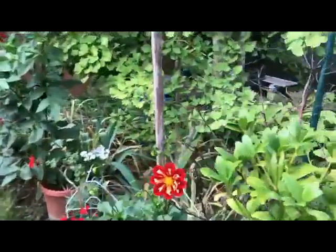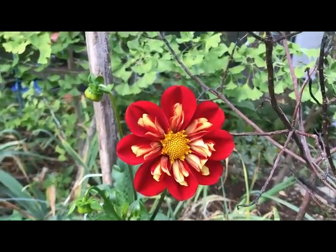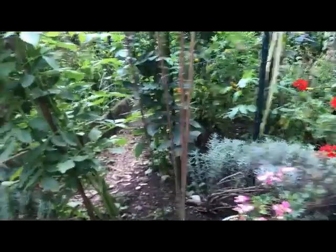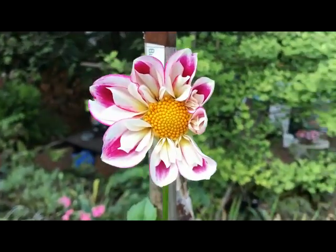This is a new one to the garden this year. It's a collarette called Heartthrob. I like the colors of it. It's very fun. Okay, there's another one up here. Step up. Ah, another Bumble Rumble.